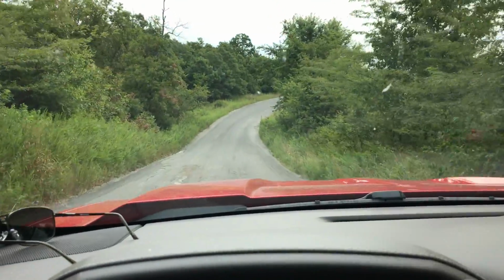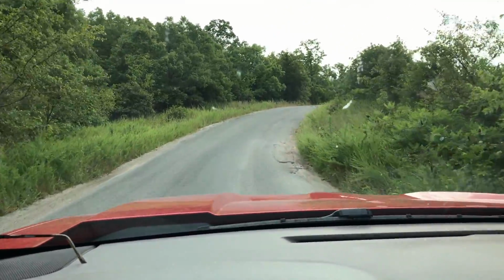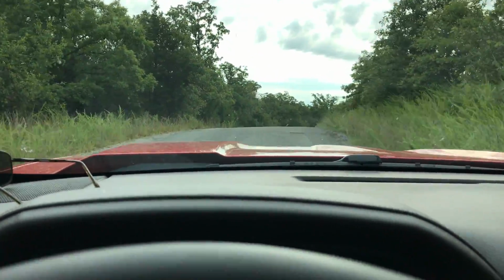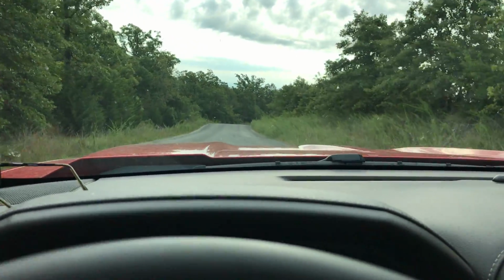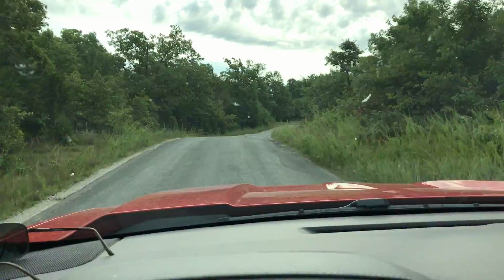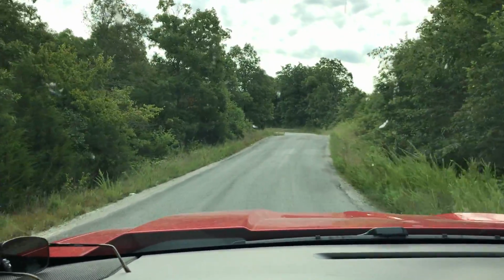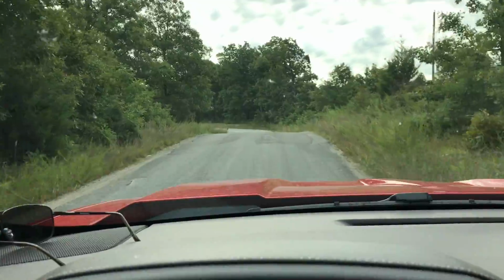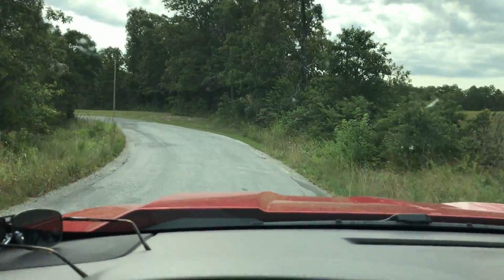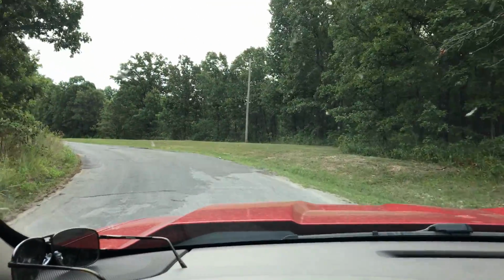Just about half a mile ago, we turned off the highway onto Corkery Road, and we're going north on Corkery. We're probably about a mile from the property. We'll pass the NRO Resort in about a quarter mile here, and then we'll be very close to the property. Really overcast today, but we were out here and wanted to get this video, so here we are.